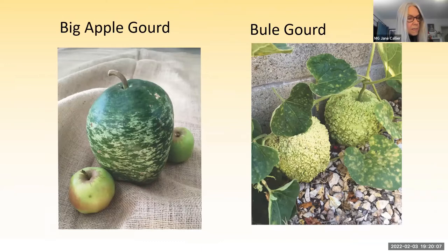So we'll look at these in the flesh in just a couple more slides. But now let's just look at them the way they look off of the vine. So when the skin is removed from the big apple gourd, on the left, it could be painted red. You could fool your friends, or you could give it to a child. I'm sure the child would love it. And as with all gourds, you want to dry them indoors with good air circulation and use metal scouring pads to remove the skin on hard-shelled gourds.